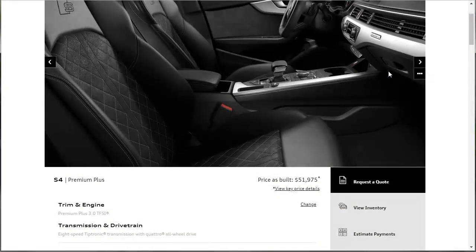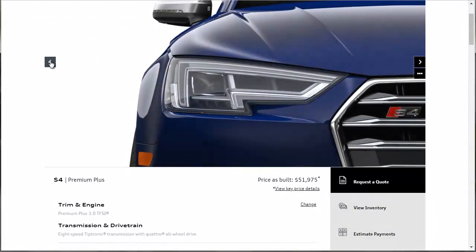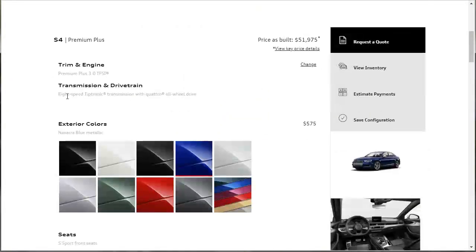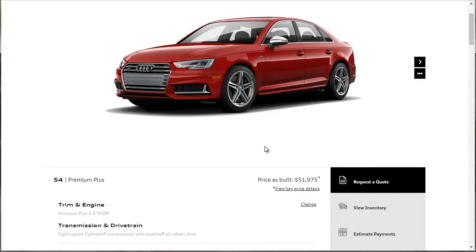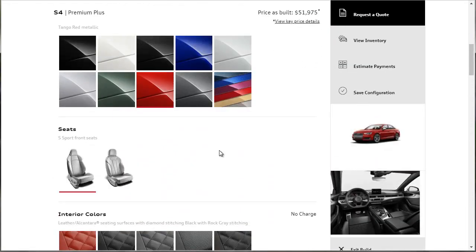Wow, look at those seats. Are those not gorgeous? And that shifter looks very Porsche Panamera. All right. So, I don't know about that blue. Let's go with the red. The Tango Red Metallic. It's a 575 option. And that's probably going to look good in real time, too. Not just this photo. Alright, so we're going to go with that.